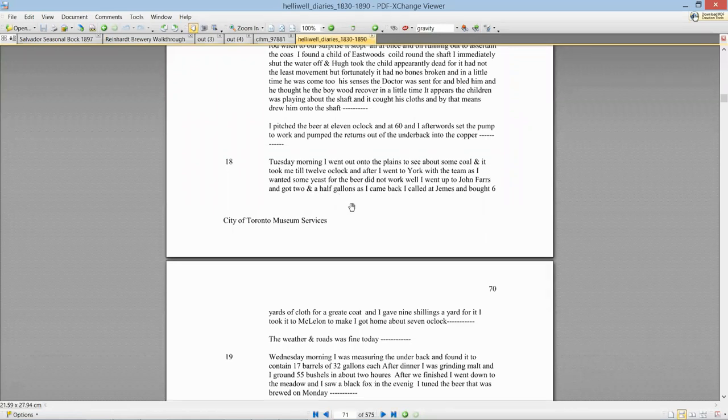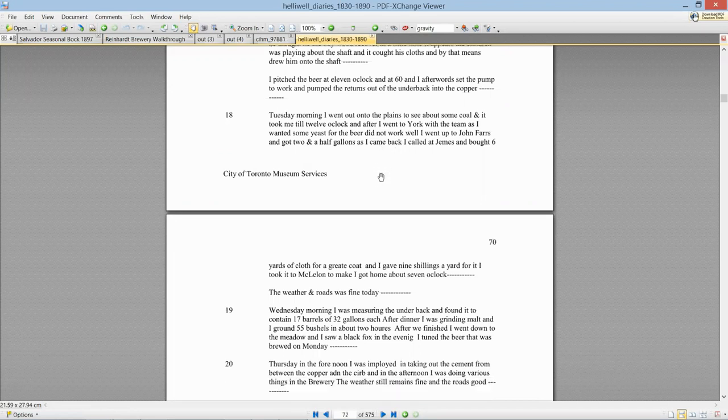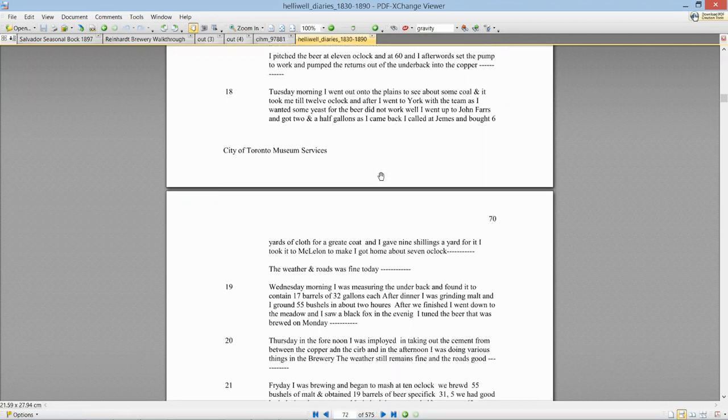Well, October 18th, 1831, Tuesday morning, went out onto the plains to see about some coal. Took me till 12 o'clock and I went to York. I wanted some yeast for the beer, did not work well. I went up to John Farr's and got 2.5 gallons of yeast. So he basically went across town to get a pitch of yeast from another brewer.